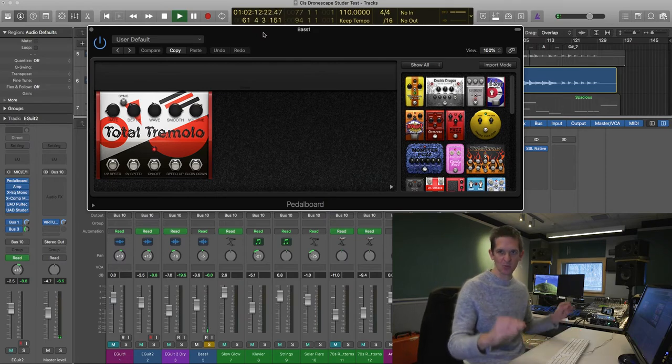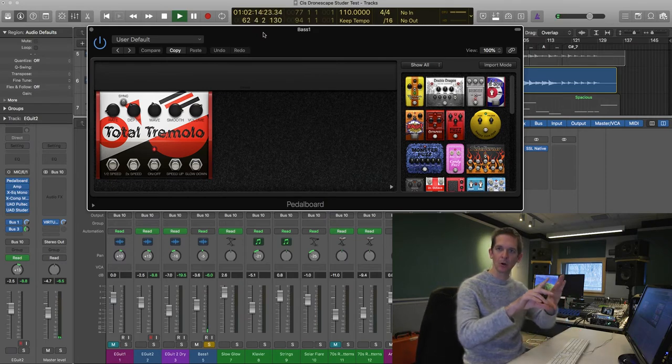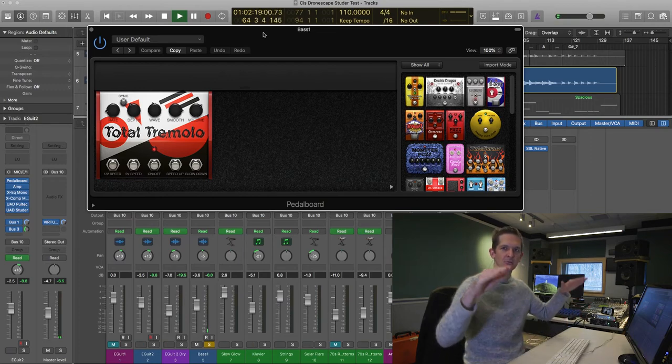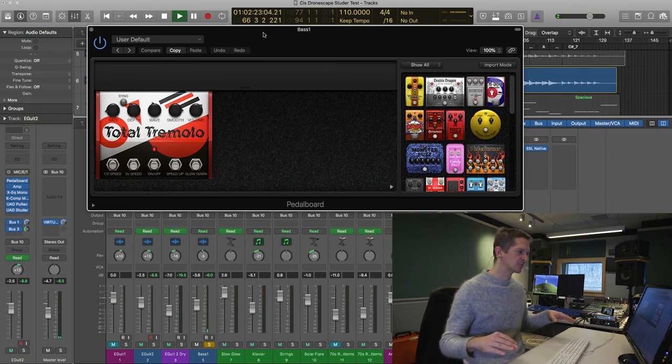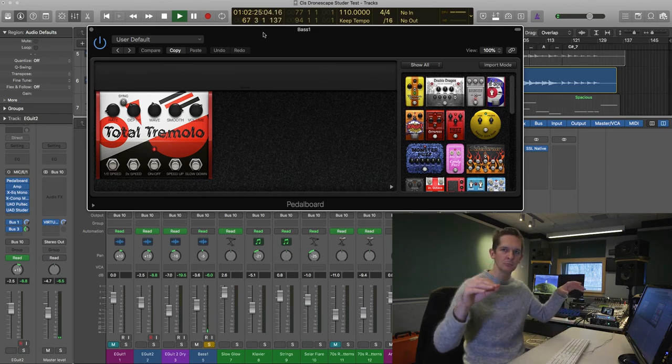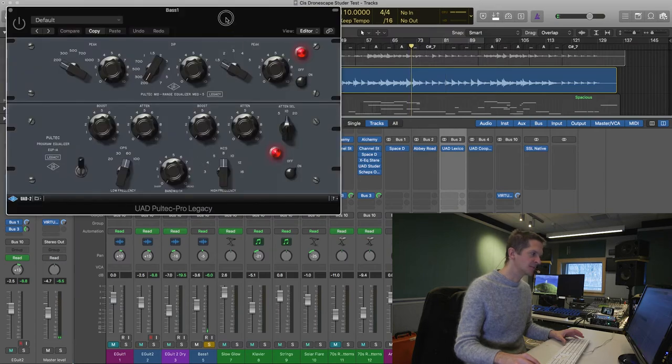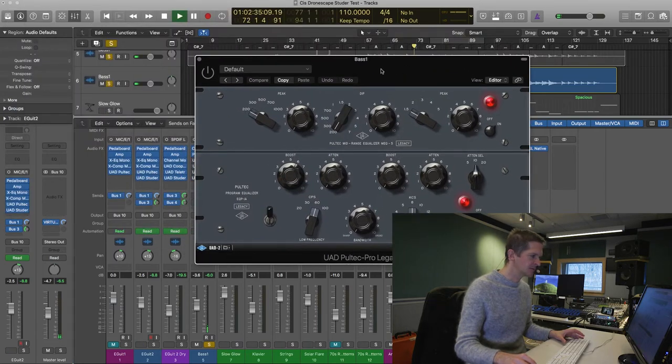This is a tremolo, which basically just gives some movement to a long note, because I've got very long notes like this one, and it just goes, and you can set the speed. So this one is going really slowly, just to add some movement into it, makes it a bit more interesting.